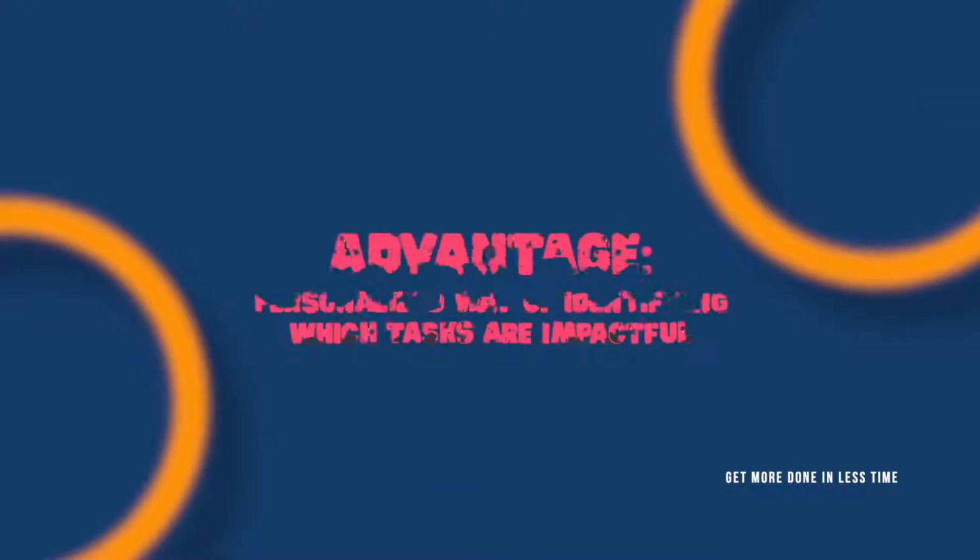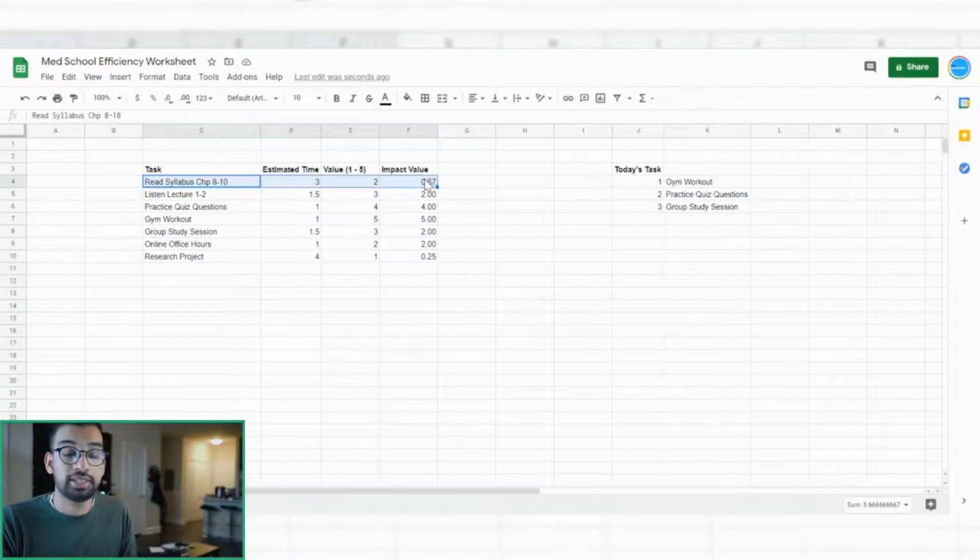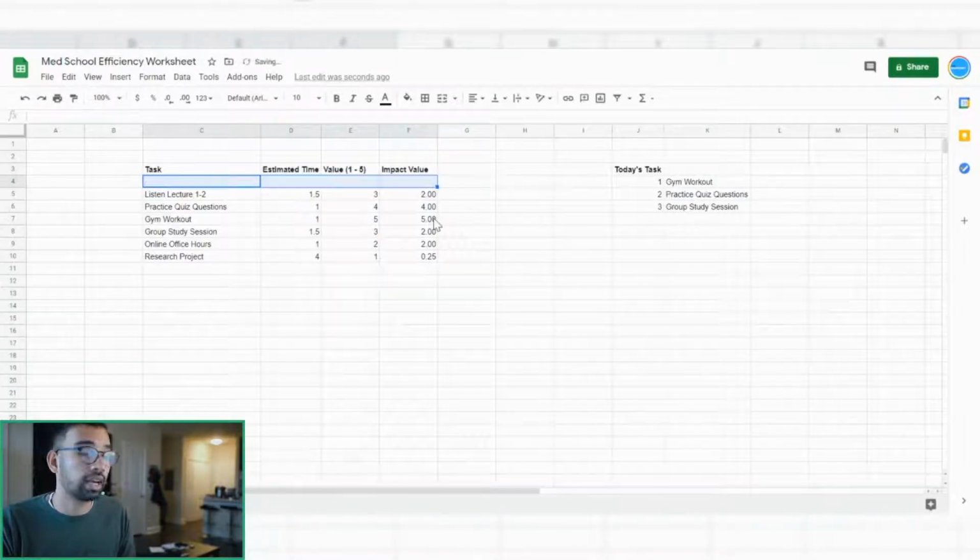And so ideally over time, what you find is the specific task is no longer going to be included in your daily schedule because you find that it never really makes it into your top 3, which means that it's probably not that important. So you can start taking it off your daily list completely and then dedicate more time to the things like working out or doing practice questions in your daily routine.